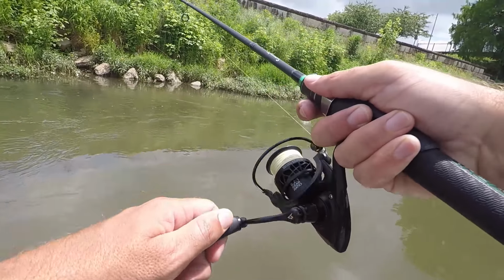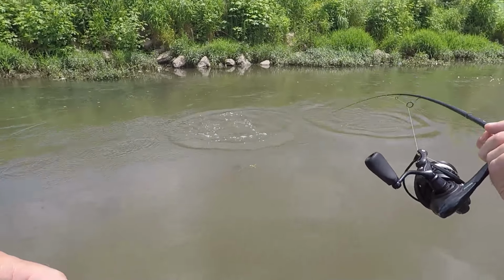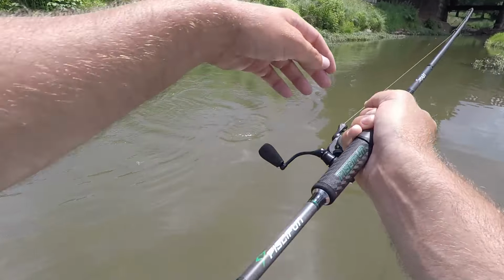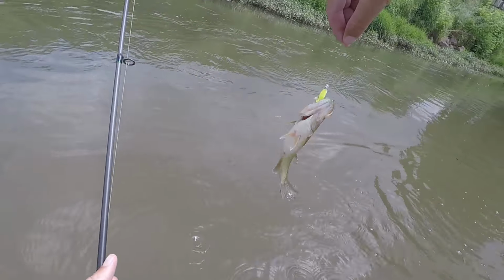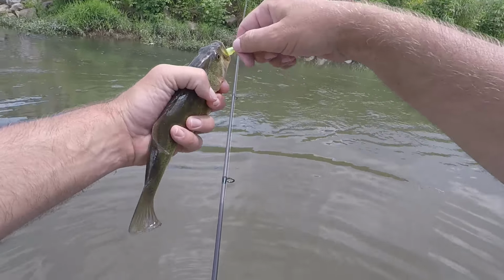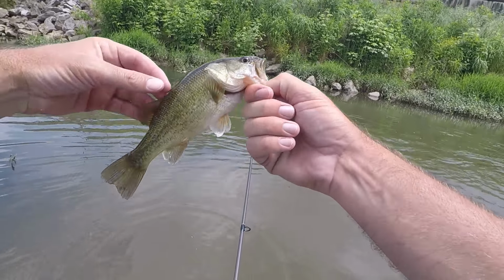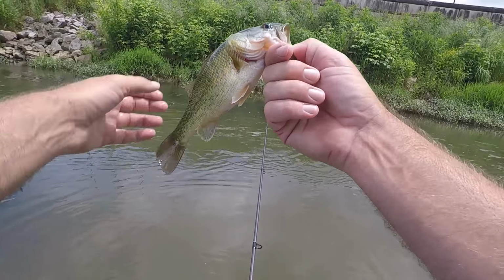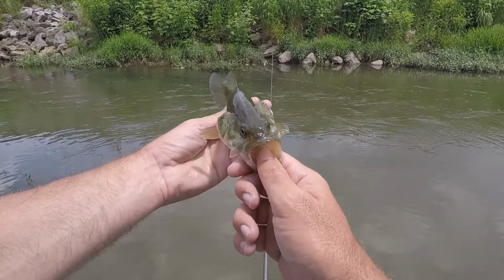Oh, there we go. What is that? That dude came out and smacked it. That's a little bass. That's what we're looking for. What kind of bass is it? I don't really know what's in this creek. Well, I think it's a largemouth. Went down to the littler lure to try to get some of these because there's so much sunfish hitting at it. Then ended up catching a bass. Largemouth. Okay, I'll take it. Little largemouth.